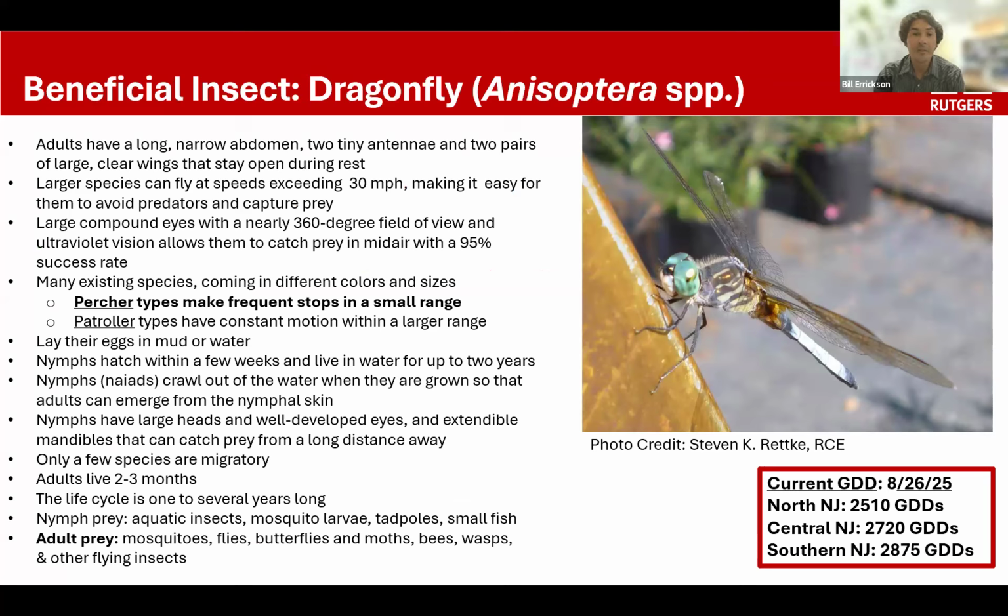Okay, so let's get into it. The first insect we're going to look at are dragonflies, something that a lot of folks are familiar with. They're really beautiful insects, and these can actually be really beneficial for us as well in the nursery or in the landscape.